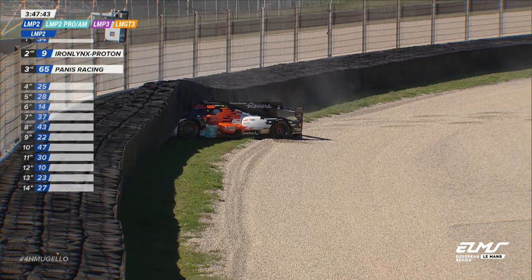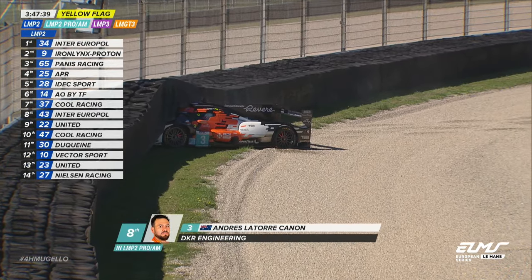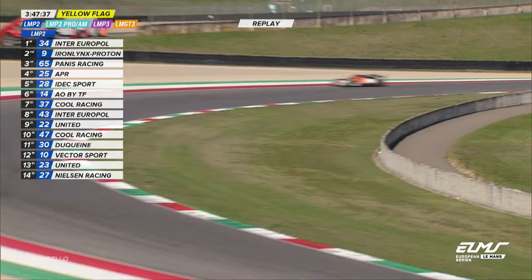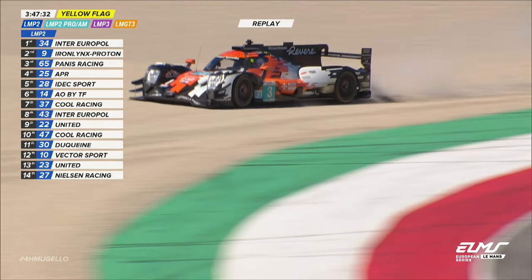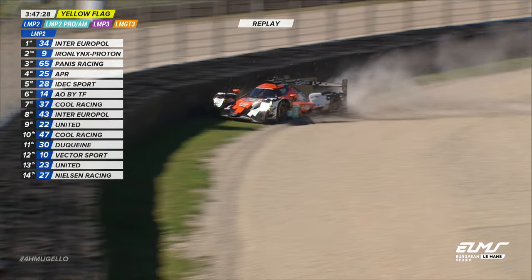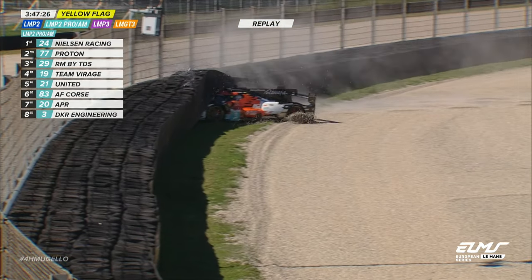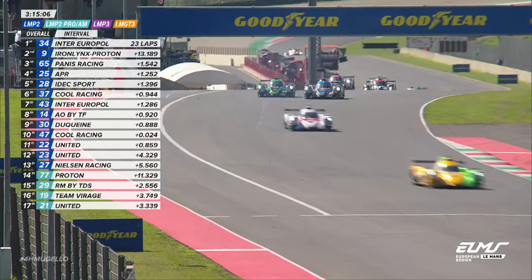There's a problem there for the number three DKR Engineering car, which is in the barrier. This is an LMP2 Pro Am car, and it's Andres Latour. So where has this happened? Into the final corner. Yes, that's where the yellow flags are, the approach to Bouchiné corner, and he barely got anywhere around that left-hander before skating off through the gravel, and quite a heavy hit under those tyres.